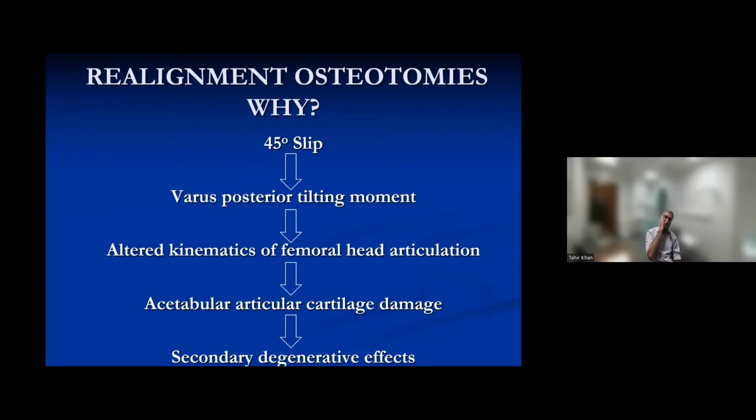So the realignment osteotomies are beneficial because they can address your varus and posterior tilt of the proximal femoral epiphysis. It changes and restores the kinematics of the femoral head articulation. It avoids any articular cartilage damage and labral damage as well, which can be repaired if you're doing arthroscopic surgery. And hopefully it will delay the degeneration later on.